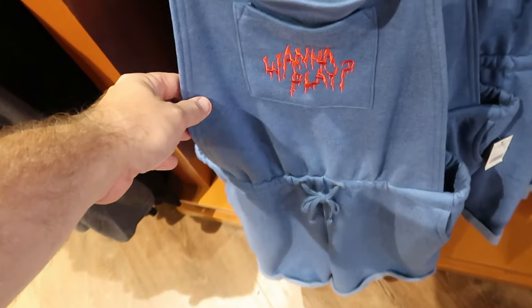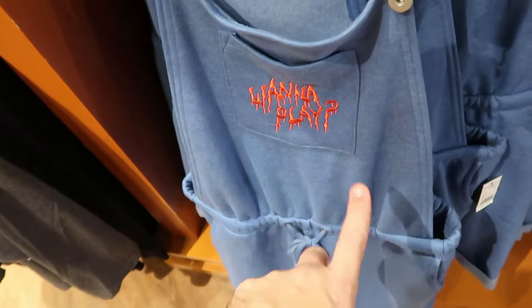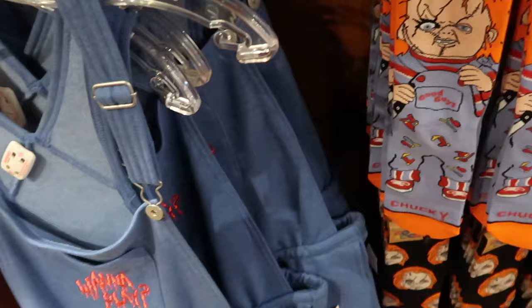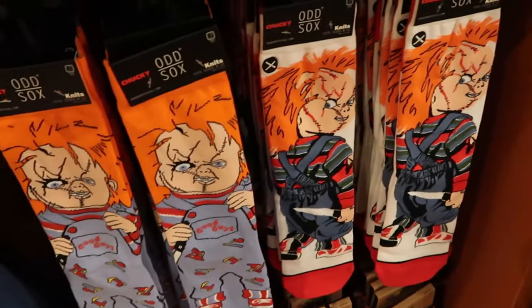And speaking of the overalls, look at this. They do have them in adult size. It's embroidered "wanna play?" You even got some pockets at the bottom. Those are $45 a piece. And a bunch of different pairs of matching Chucky socks.